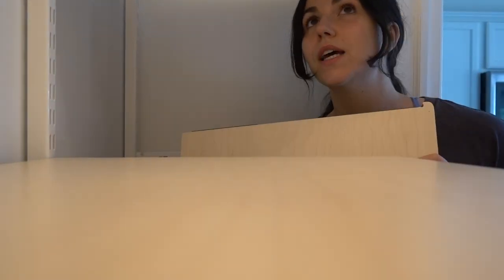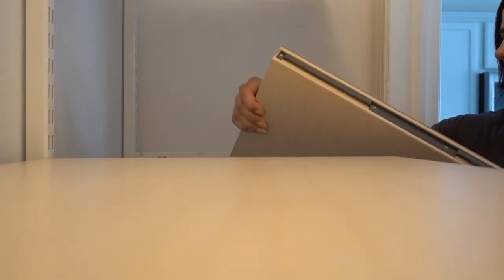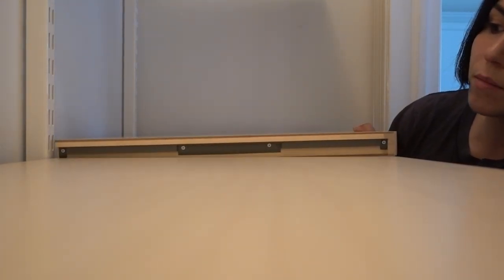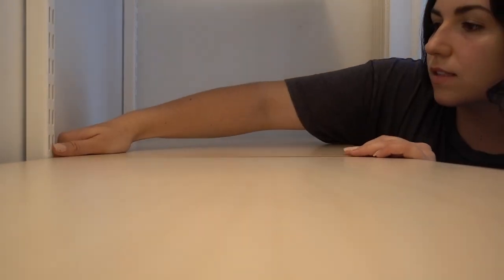We are installing the last of the shelves. Working in such a tight space, definitely tricky, but we are getting there. I love that these just pop right into place, because if I need to, I can take them out and adjust them. This is very customizable, which is the name of the game. There we go. See, it just snaps right in.